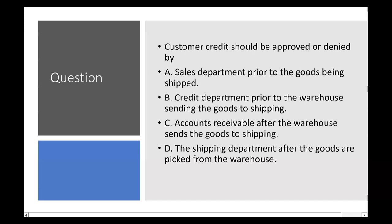Customer credit should be approved or denied by A, the sales department prior to the goods being shipped. No, the sales department should not be approving or denying credit. The credit department, B, prior to the warehouse sending the goods to shipping, yes. The credit department should be the one who's approving or denying credit. There's a credit manager, and that's the credit manager's job. Not accounts receivable after the warehouse already sends goods to shipping, too late, and not the shipping department after the goods are picked from the warehouse.